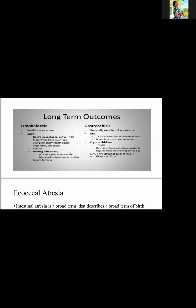Gastroschisis generally do well, especially if it's just an isolated anomaly. They can have short gut syndrome if you do a resection anastomosis. Sometimes you find that the gut has twisted on its blood supply and the bowel cannot be saved, so you do a big resection anastomosis, and you will end up with short gut syndrome.